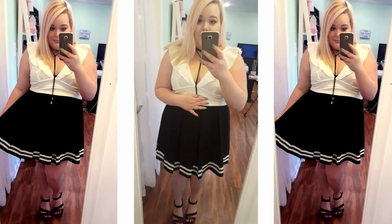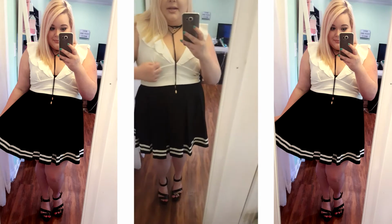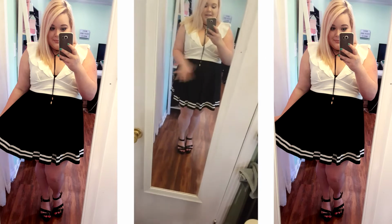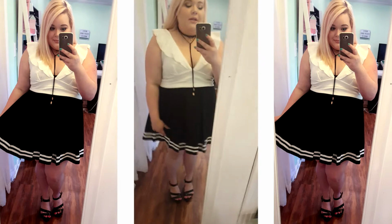And here is the white top version with it. I feel like it shows a little bit more, and the seam here is a little weird, but this is how the white one works. Again, it looks like it goes together as one dress. It says that this top is 95% polyester and 5% elastane, so it definitely is very stretchy and forgiving. If you buy this in your typical size, I feel like it's probably going to work out for you, because it does have that give to it.